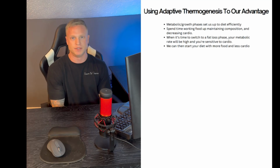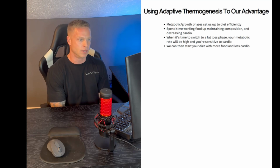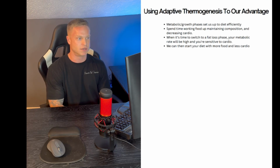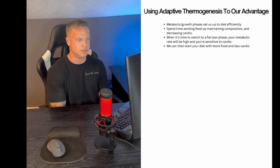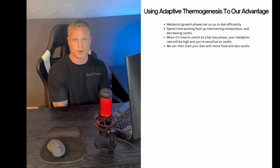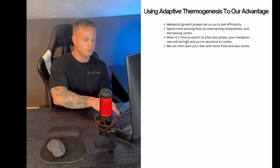So using adaptive thermogenesis to our advantage. We're going to take a phased approach and use these phases to set your metabolism up to create the easiest diet possible. We're going to use a metabolic or a growth phase to set ourselves up. We're going to increase our basal metabolic rate, increase how many calories we're burning per day, and sensitize ourselves to cardio. When it's time to switch to a fat loss phase, then your metabolic rate will be high and you're sensitive to cardio, and the diet is just easier. Then when that becomes difficult, we can phase around to make the changes that we want.